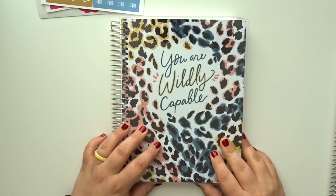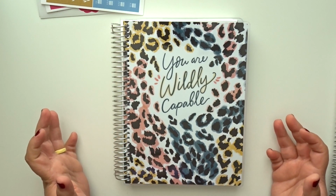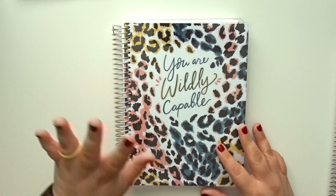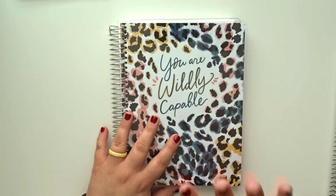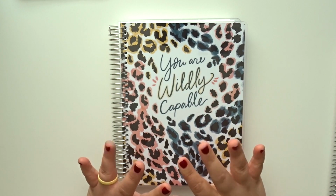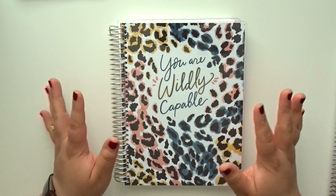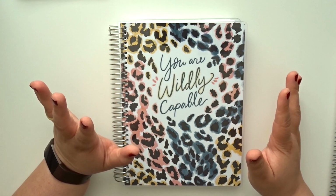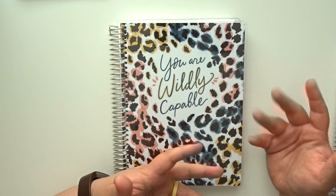Okay, so before I get to my actual 2021 planner, I did pick up a daily planner. So I got the cover, and it's this cheetah print, and it's "You Are Wildly Capable." I picked this up because, one of the many becauses, I'm very much a list person. So every morning, I mean, I'll do them on the weekend, but more when I get to my 9 to 5 work desk, I get up and I make my list for the day. So that always includes work stuff and then home stuff because I'm working from home.